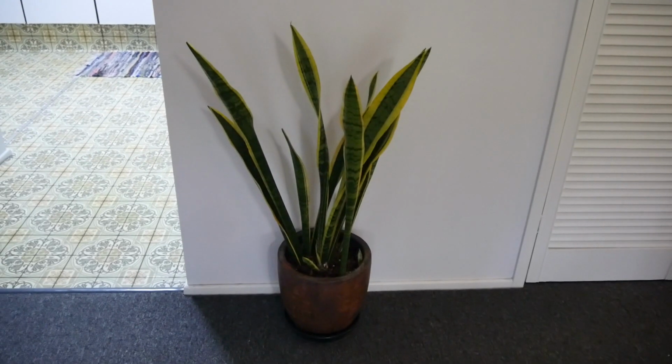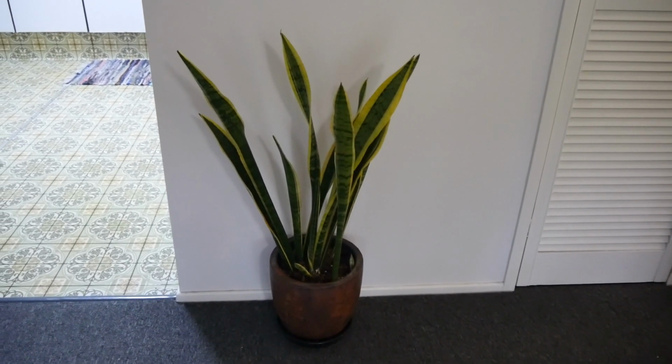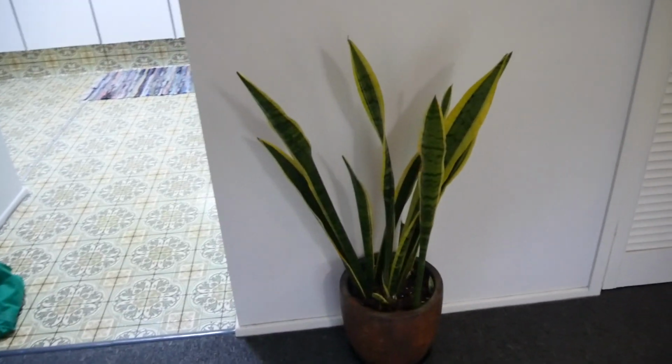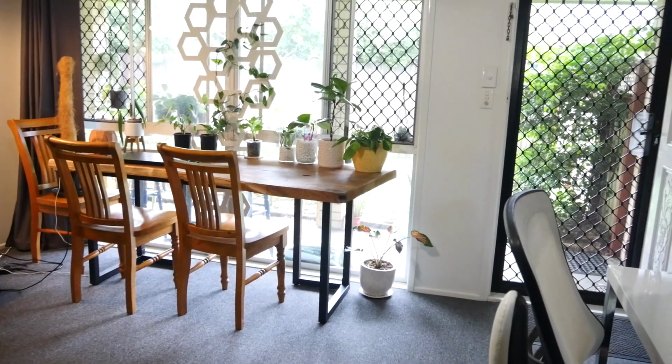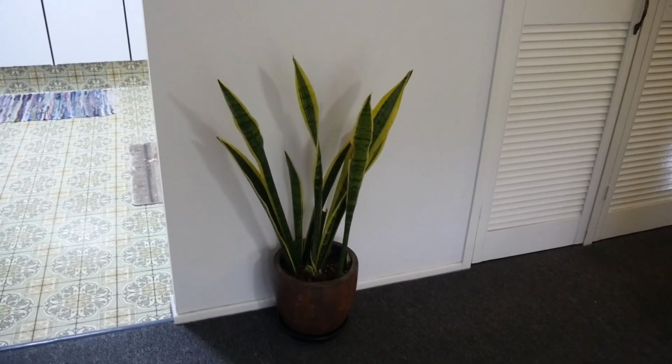So let's start with this guy. I'll get behind the camera and I'll show you where he is and we'll go from there. This is my mother-in-law's tongue that I picked up off a neighbour's front yard and out of their wheelie bin that they were throwing out. I've only just put him here and it might be a really bad spot. He is so far from any window, so we'll just see how he goes, and if he doesn't work out here I'll just move him somewhere else.